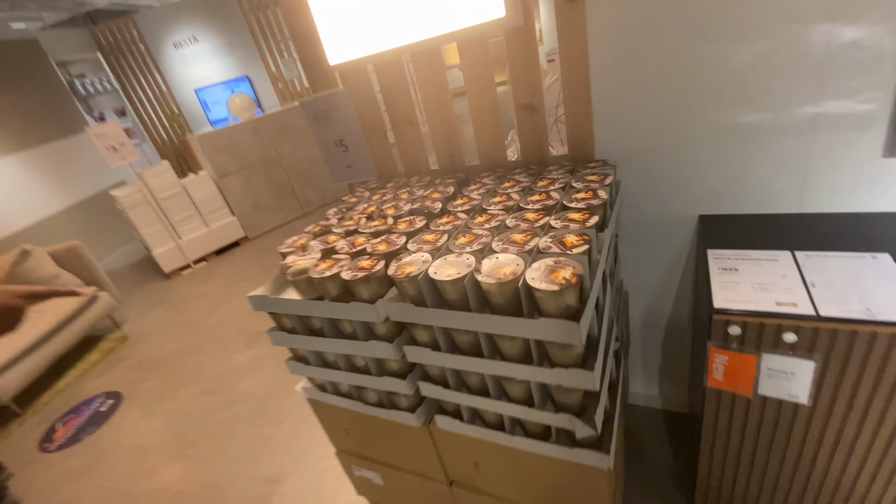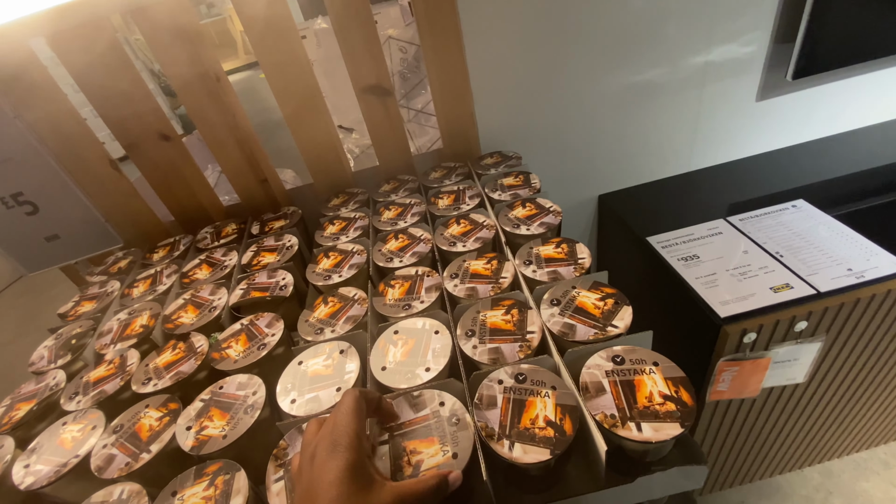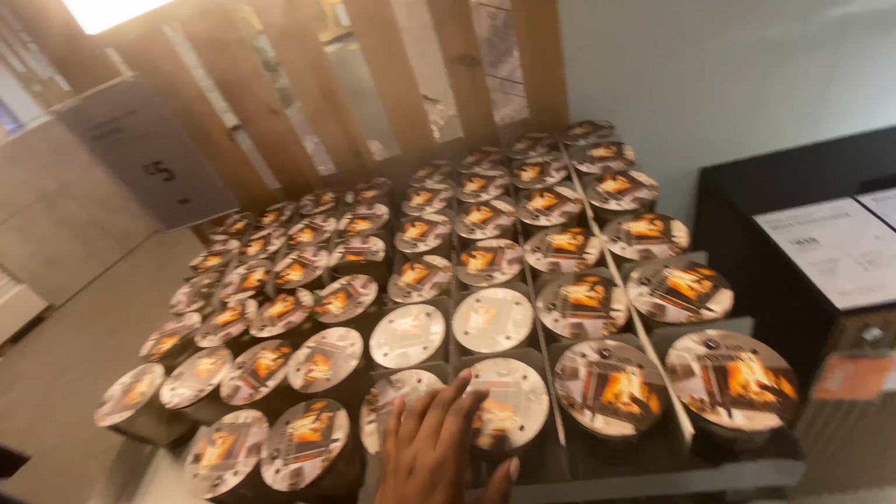Yeah. These little trays. Oh no, this is the crackling one, the firecracker one. These burn so. Oh, it does. Oh, interesting. It probably makes that crackling sound as well, do you think? Yes, like a fire. No. One of each. I don't know if I want my whole house to smell. Yeah.